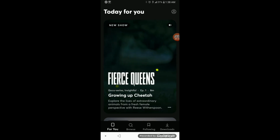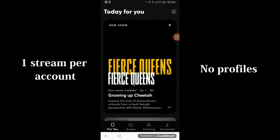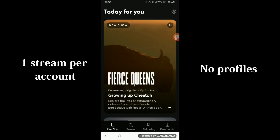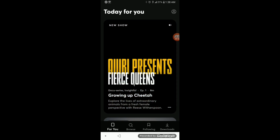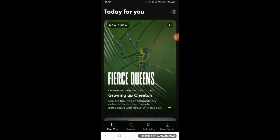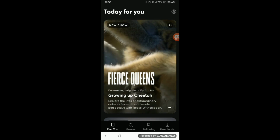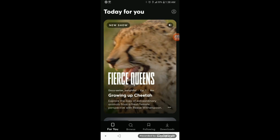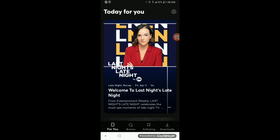Before I get into that though, you can only stream on one device at a time. There are no other packages that allow you to stream on more devices. There are no tricks. Quibi themselves say the service is just meant for one person. So even though their pricing tiers are close to the Hulu ads and the Netflix lower level packages, you don't have the flexibility with Quibi that you have with Netflix or Hulu. Going through the icons at the bottom, we have a For You section, so there's going to be content tailored for you based on your viewing.